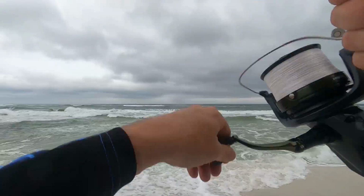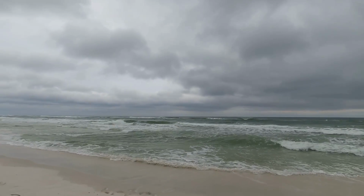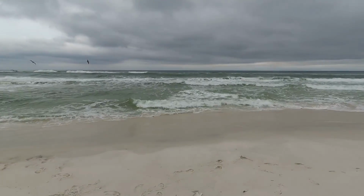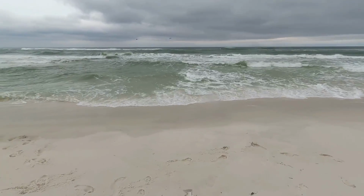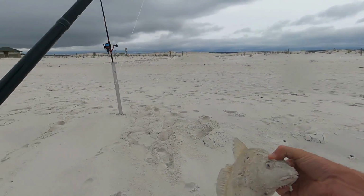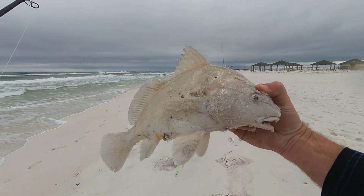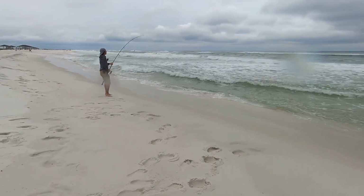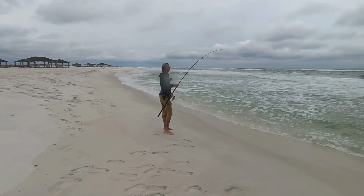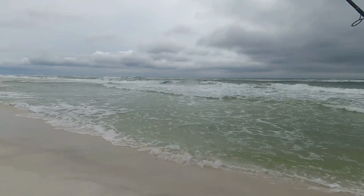These fish are not small. Black drum, baby one. But I will eat that puppy. Don't see any worms. These fish are up close. I hope you land them. Run it again. Jeez. That's gonna be a black drum.